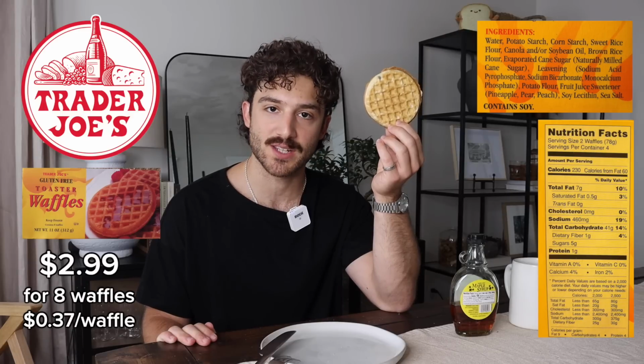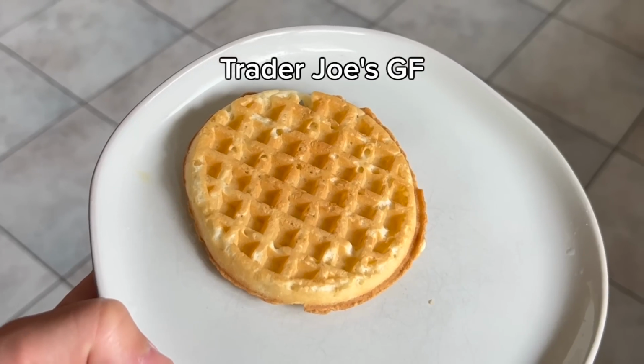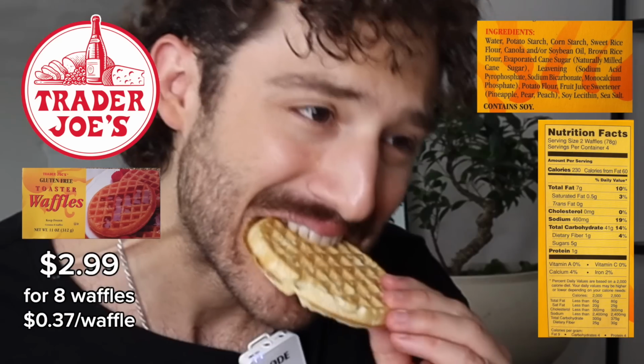Price, ingredients, nutrition facts. It's so hard to say ingredients, nutrition facts. Try to say that in a row. Trust me, it's not easy. No, this isn't the same exact waffle I just ate. It's a different one. This one's from Trader Joe's. I don't expect much diversity in what they look like. A frozen waffle's a waffle for the most part.